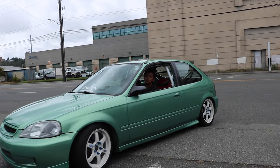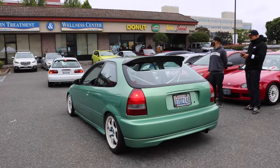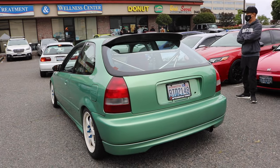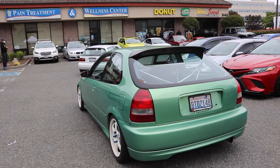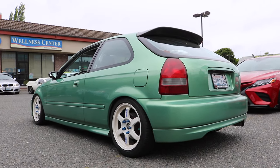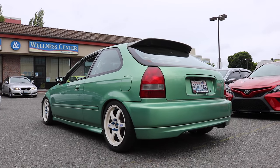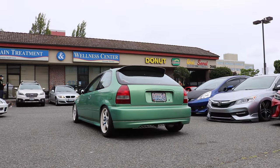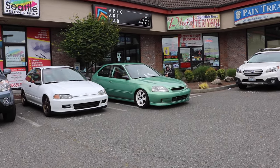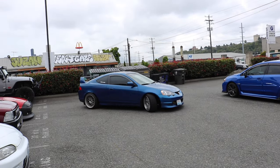Guys, this is like one of my favorite colors, dude. That thing is beautiful. That thing's nice. Oh my god, I want it so bad. So nice. RSX as well. Very nice.